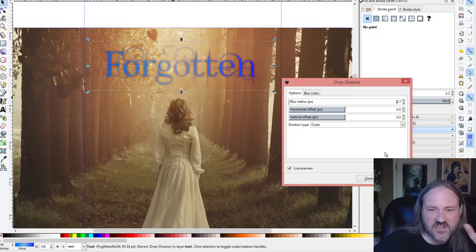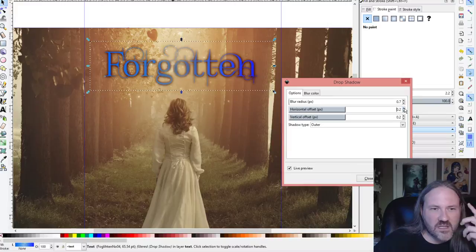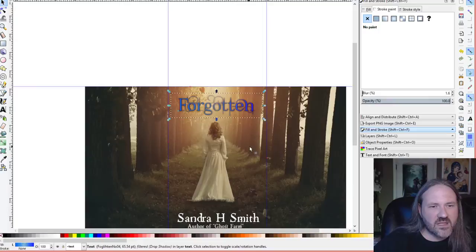And we're going to preview another one, but we're going to turn it back to black. And we're going to offset just a little bit. So I like to do a couple that are kind of offset, as you can see, a little bit less blur. And if you do good drop shadows, you don't really need to do the stroke or anything. Okay, so that's definitely pops out more.